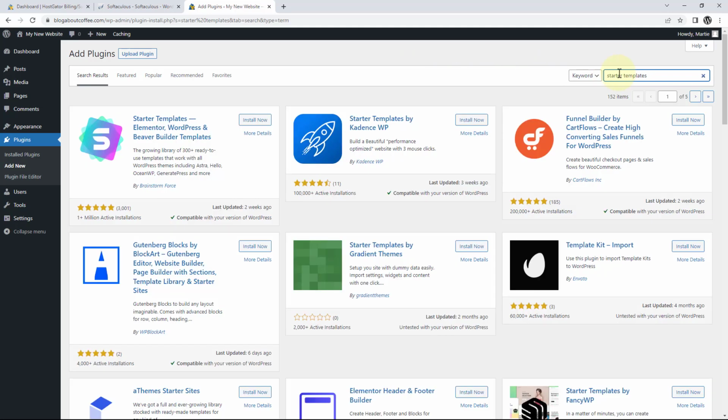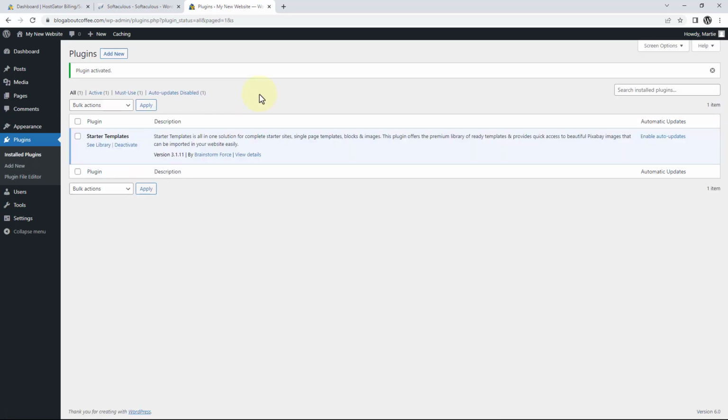Then when it shows up, we're going to install this plugin by Brainstorm Force. And to do this, we just need to click Install. It's only going to take a few seconds to install the plugin, and then when it's done, we can click Activate. Then once the plugin's active on our site, we're going to click here where it says See Library.